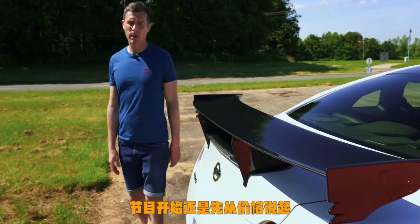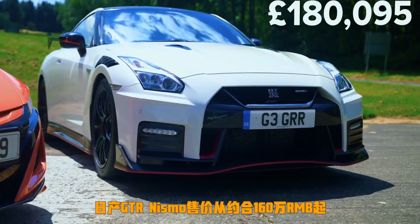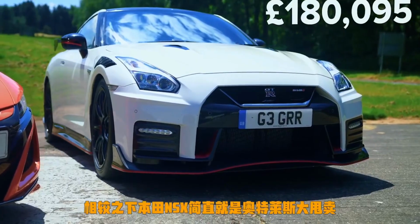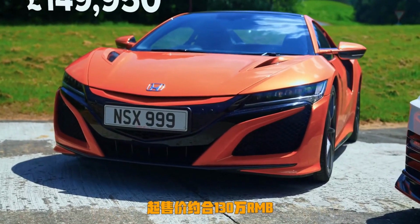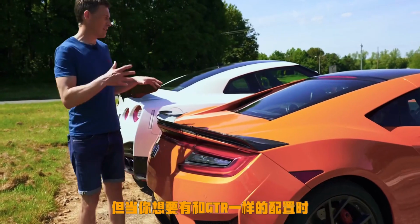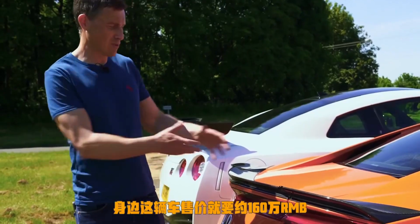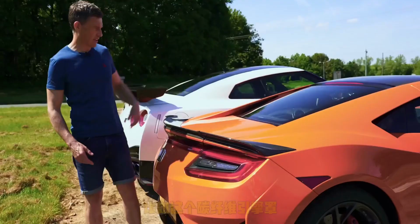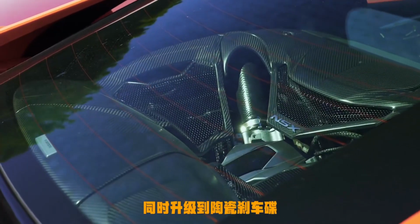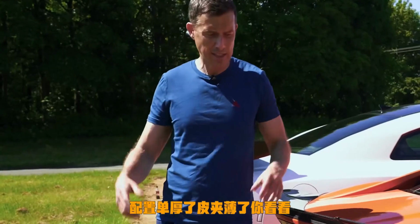Let's start off this video by talking about the price. So the Nissan GTR Nismo starts from £180,000, whereas the Honda NSX is a relative bargain because it starts from £150,000. However, when you spec it to be the same as the GTR, then they come out as the same price. So this one is £180,000 because it's got extras on it like the carbon fibre pack, you've got carbon fibre in the engine bay, you've got the upgraded carbon ceramic brakes which you get as standard on the GTR. All adds to the price, you see.